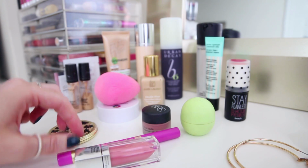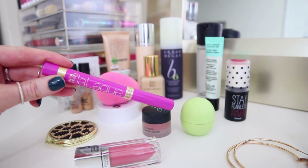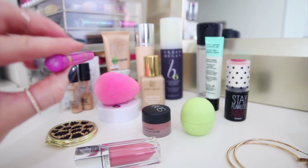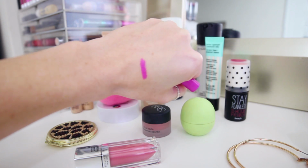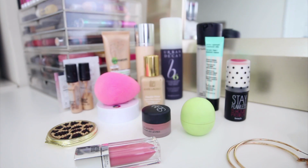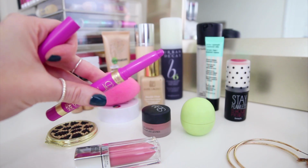I've also gotten a few lip products from the drugstore recently. These are things I picked up in the past few days. This is the Lilac Color Riche lip color by L'Oreal, and the color that I have is in Lacquerized. I just put a swatch on my hand so you could see, but it's a really gorgeous shiny purple color, and I like how it's in a crayon almost, so pretty cool. I found this at Rite Aid the other day.